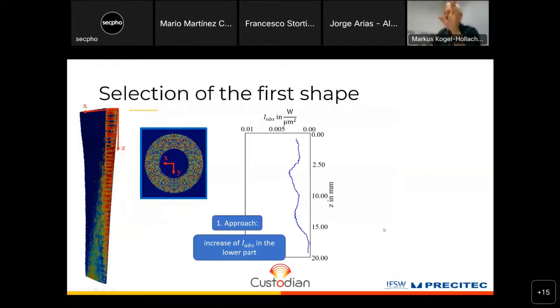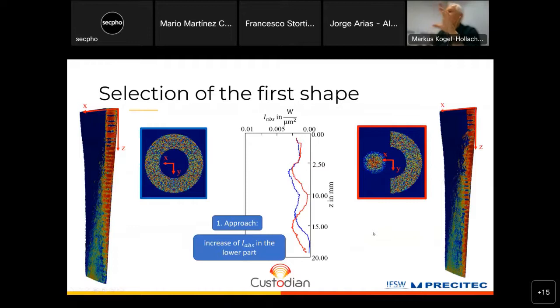So the first approach was to increase the absorption of the lower part. The idea was to change from a ring intensity to a horseshoe-like intensity distribution with a spot in the middle. And that was the idea when we joined Custodian, to use the MPLC device from K-Labs, because from our knowledge at that point, and still today, it's the only device which can easily generate different shapes by this multi-plane light converter. There are static shapes, but you can easily generate that intensity distribution.